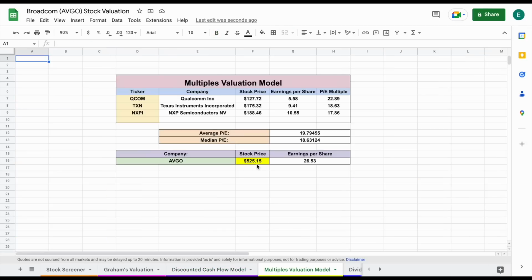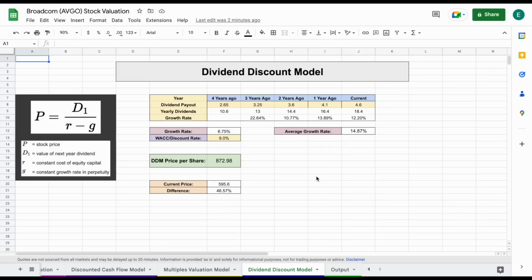Now, the next valuation I looked at was the multiples valuation. We already talked about that with the last stock, JEF, but you can see the comparable companies right here. We take the average price to earnings and multiply it by AVGO's earnings per share, and we come to an intrinsic value of $525.